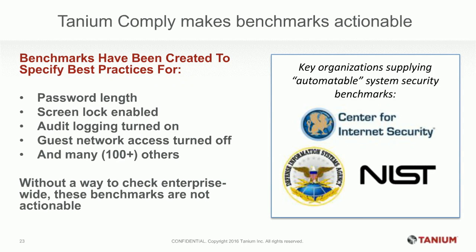So the key thing I like to say about Comply is Comply makes benchmarks actionable. The way this works is Tanium Comply leverages standard libraries of automated benchmarks. The types of benchmarks that, if those of you on the line are familiar with organizations like CIS and NIST and even the U.S. government and the DISA and the DoD, these sorts of automated benchmarks that can check configurations. So we provide a simple way to extend those with custom checks so you can assess internally defined configuration standards alongside those industry standard checks. We can perform assessment on those benchmarks, as I mentioned, in short time periods.